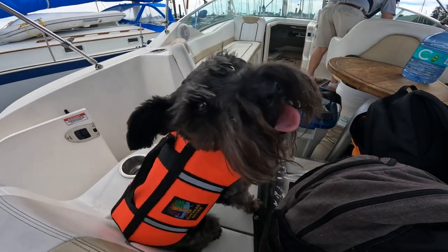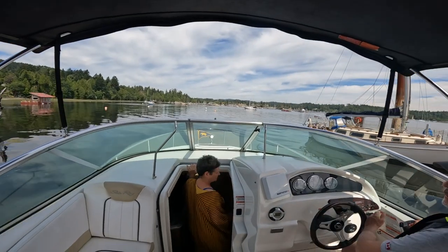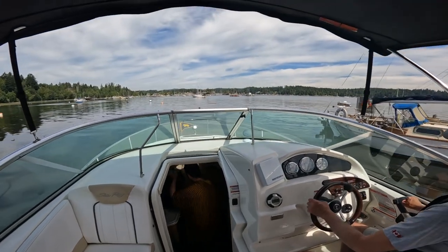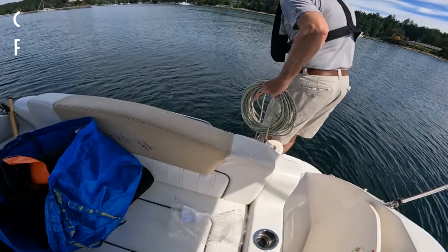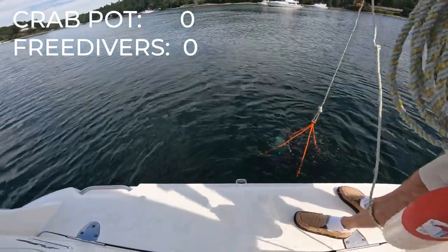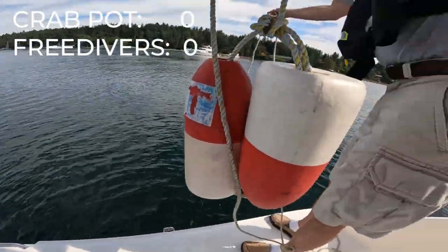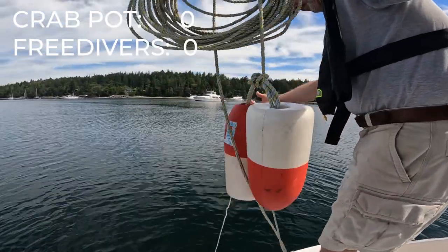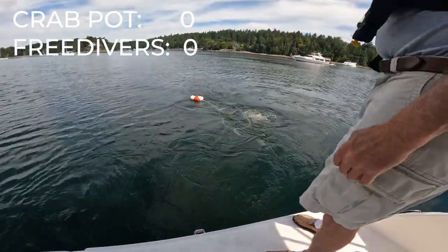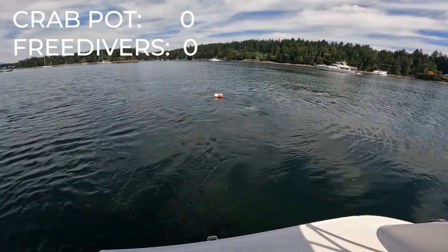Puppy dog got a life jacket. Hi, puppy. So, Flossy, this is what keeps it open? Okay. So, just so you know, hopefully it's all intact, so I'm not going to lose it. Let's see if that works. Yeah.